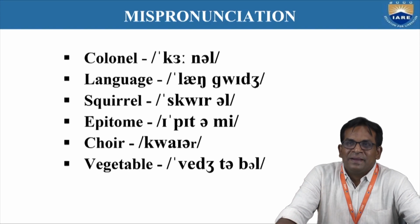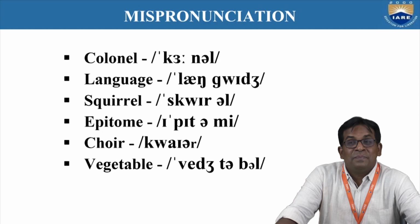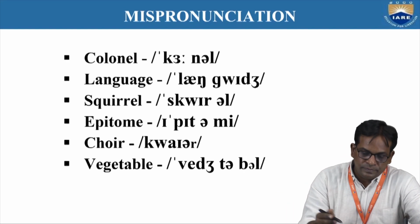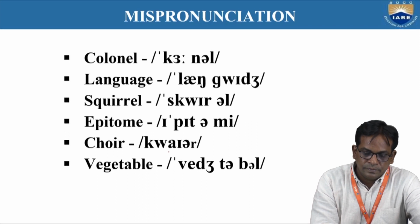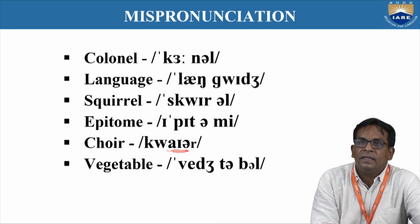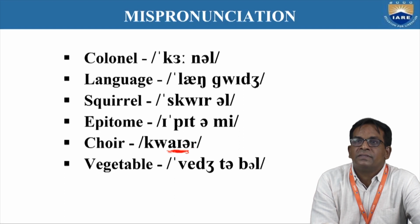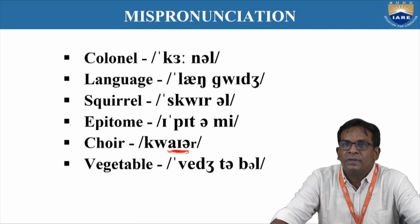E-P-I-T-O-M-E. How do you pronounce this one? Epitome. Next one is C-H-O-I-R. Oh my goodness, we can't bear this when we hear it mispronounced. This is choir. See this one, diphthong. This is a diphthong. Be careful when you are pronouncing this. Okay, choir. There are three vowels together that give one sound.